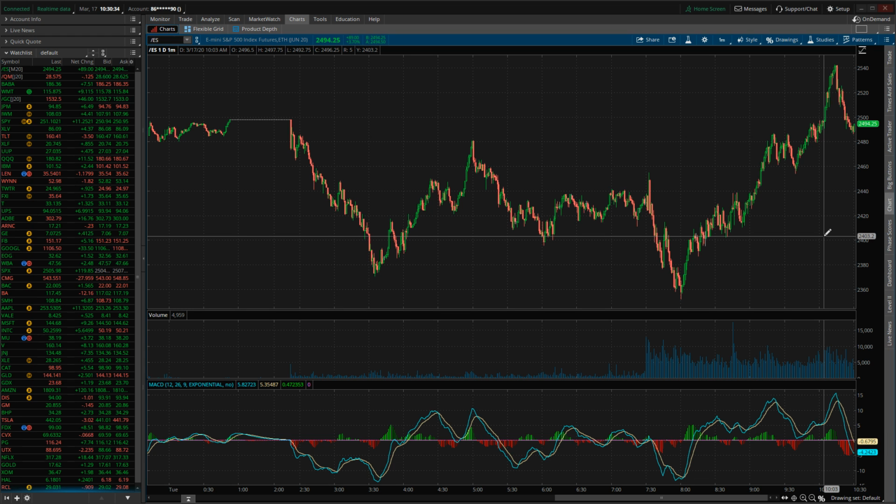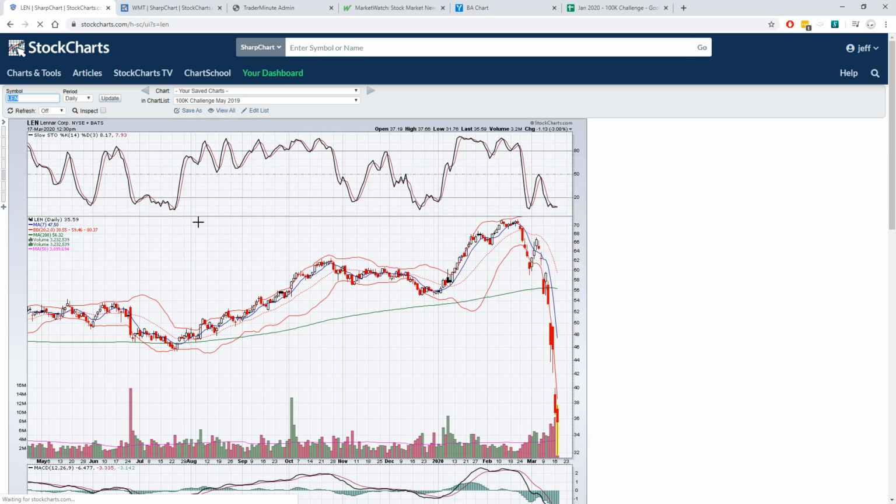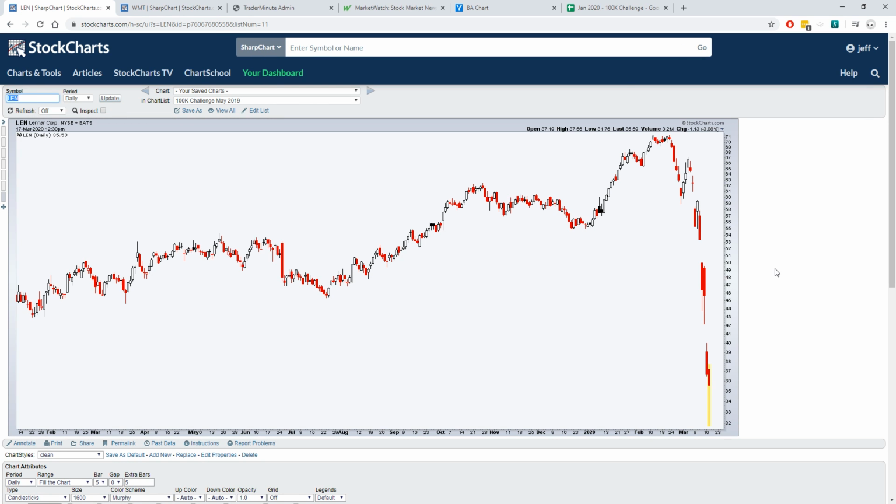But what are investors faced with right now? Well, they're faced with this question: what is it worth? I mean, what is it worth? Here's Lennar. Lennar is a home builder. Here's the stock. What's it worth? You think about what's going on out there. We can go look at Lennar's numbers all we want. But with the coronavirus, they're a home builder. How many people are home shopping right now? How many home sales are going on right now?